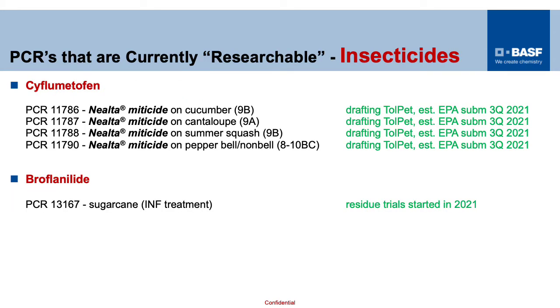Now I'd like to talk about the projects that are currently in development with IR4 under the researchable status. First, insecticides: cyflumetofen for use of Nealta miticide on the cucurbit crop group and on peppers, bell and non-bell. IR4 is drafting a tolerance petition and expects to submit to EPA third quarter 2021. In a project that was just started this year with residue studies, our new insecticide broflanilide for an in-furrow treatment in sugarcane to control wireworms.